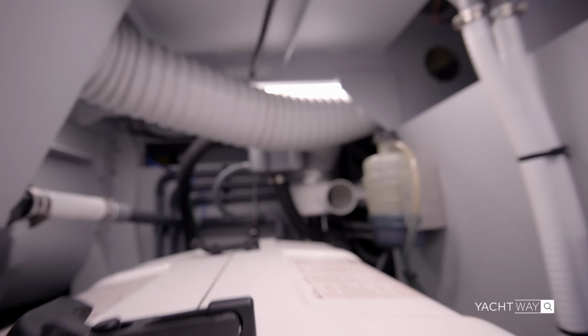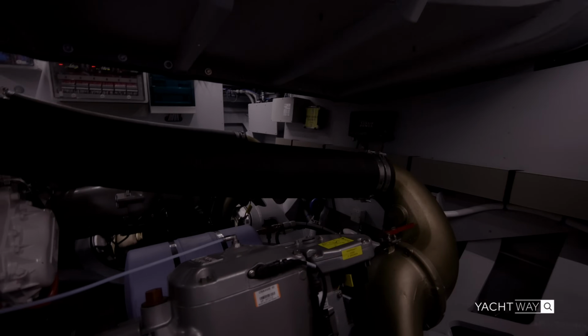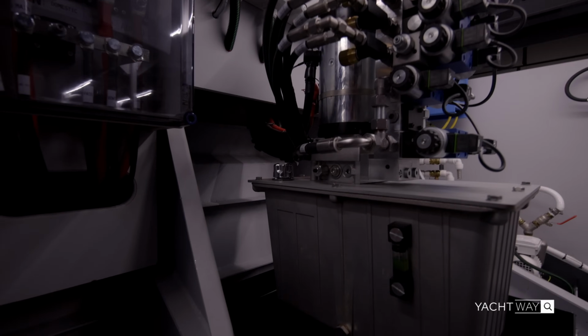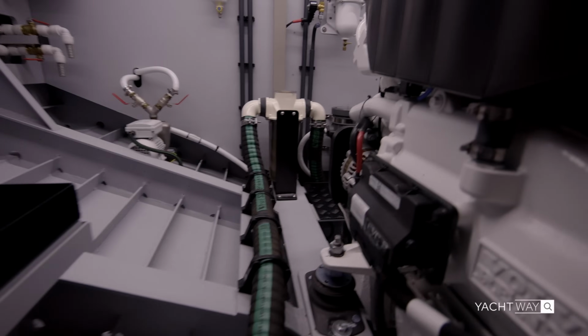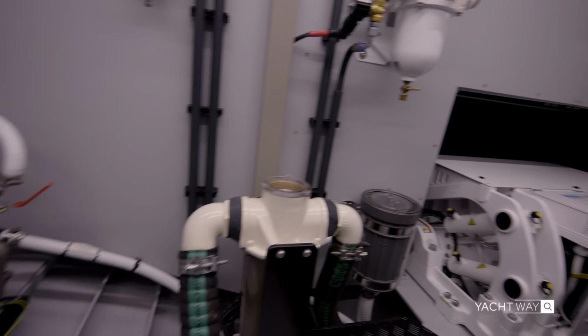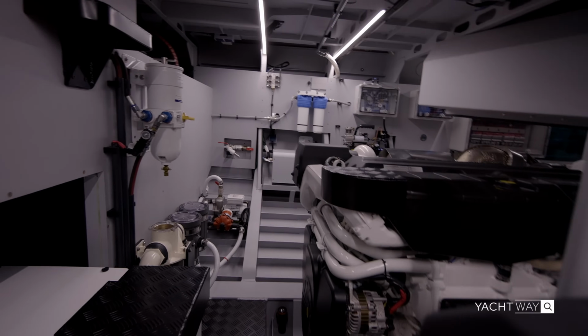What do we have behind here? I mean, everything is just easily accessible. I don't know if there's anything on this boat that I couldn't access. This is hydraulics for everything else, right over here. Batteries. Has its own collection tray over here. Just amazing. It's mirror finish everywhere.